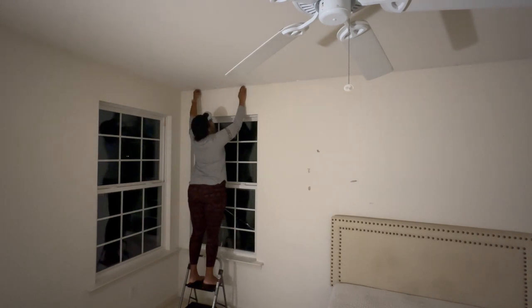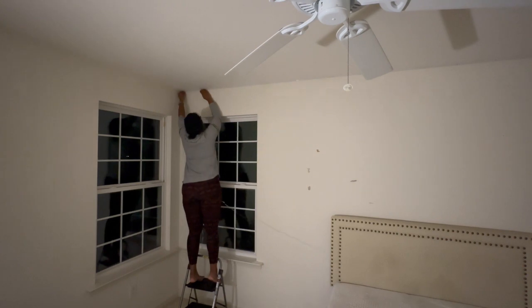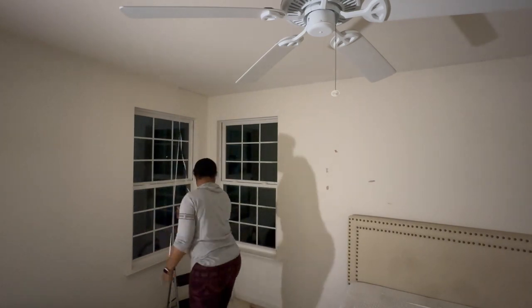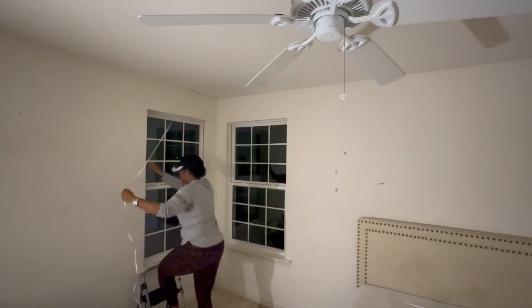And then it was time to tackle these LED lights. And I had one mission and one mission only, and that was to make sure everything was lined up as neatly as possible at the top. So when the lights came on, it was a nice outline for the room.